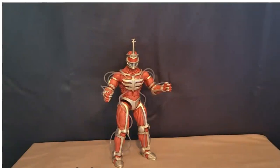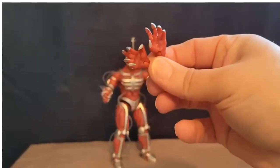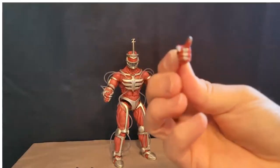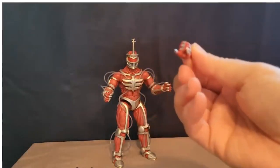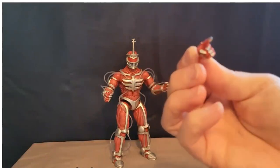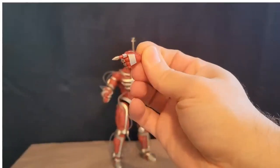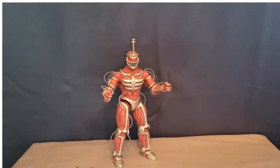Here is some more clawed hands. I don't really know the difference in these, but it's just some more reaching-out-to-grab-you hands. And then this one I really do like, so I probably will use this one. It's a pointing hand, because if there's one thing Lord Zedd loves to do, it's point at his minions and point at his enemies. So I do really like that we got a pointing hand. I probably will go ahead and use the pointing hand with him. Lord Zedd is just the type of villain that points.